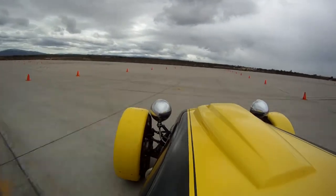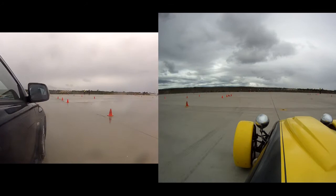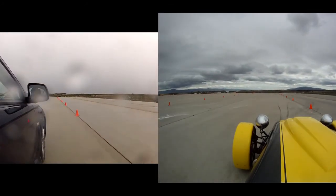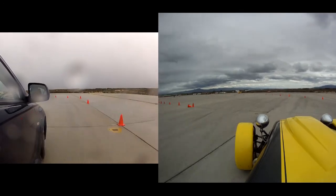If you think this isn't bad, here's the Evo running in the rain later in the day on somewhat bald tires, and it's still in slightly better control than the 7. I've got to say that looks like one fun ride.